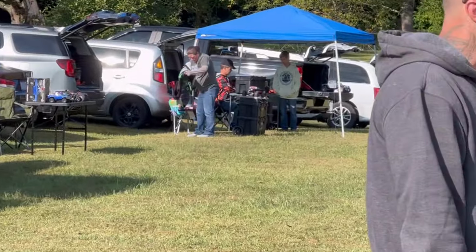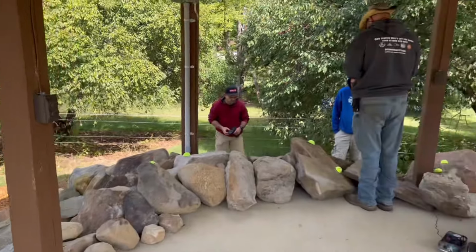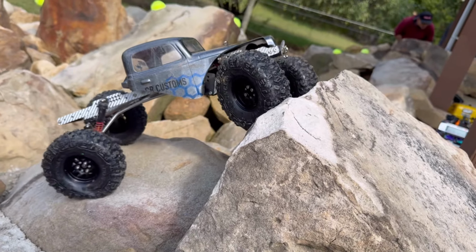We got the four. All right, that's probably enough of looking at everybody's junk. Let's get down to business. Let's check out some crawling action. Let's watch a little bit of everybody else, and then toward the end, we'll show you the GoPro footage from my truck and how I did, how I didn't do, and well, I didn't get a trophy, but I did have fun.